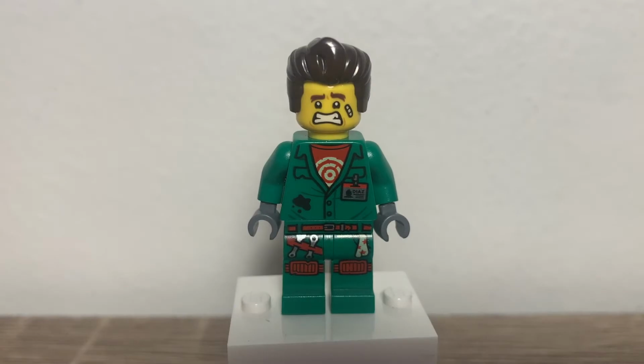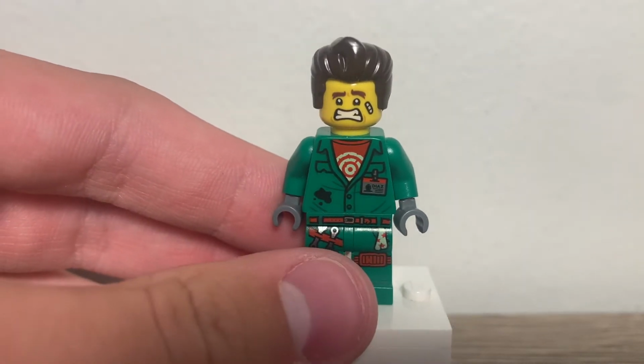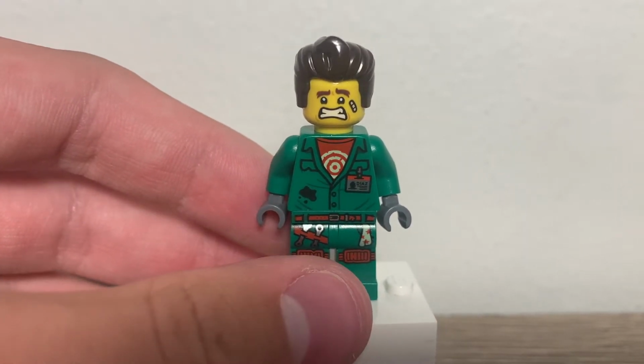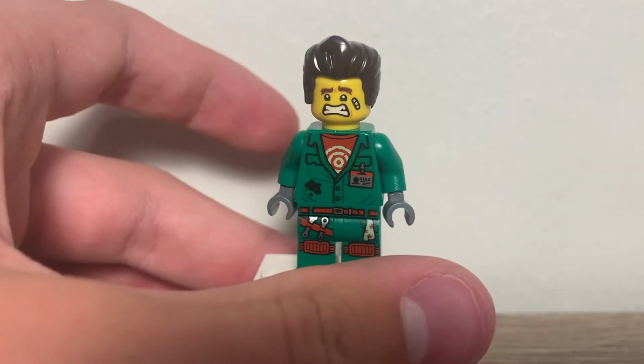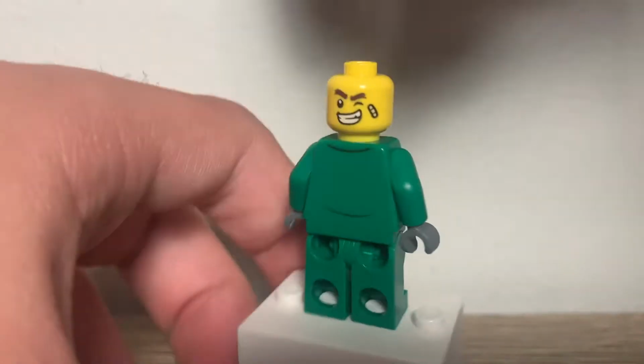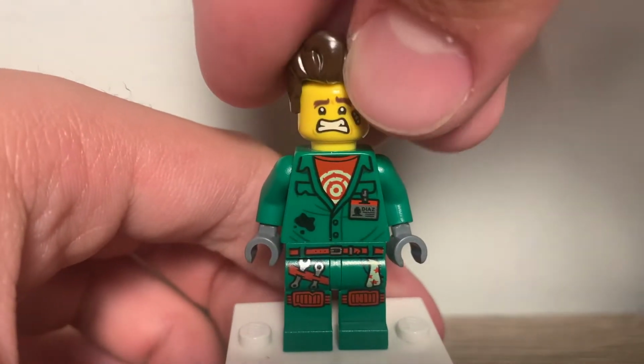The next figure here is Mr. Elton. We've actually only got him in one other set. That was the JB's Ghost Lab, that's what I think it's called. It's the $20 hidden side set, but he looks pretty good. It's the same figure. His face is terrified. His alternate face is happy and a little bit cocky, I would say. But yeah, he looks pretty good.